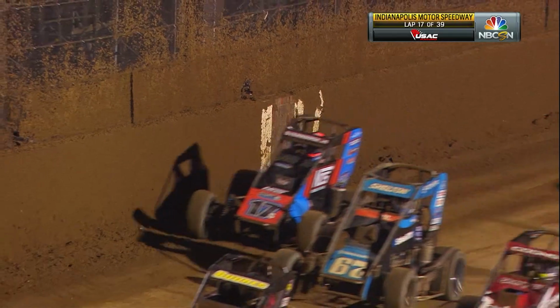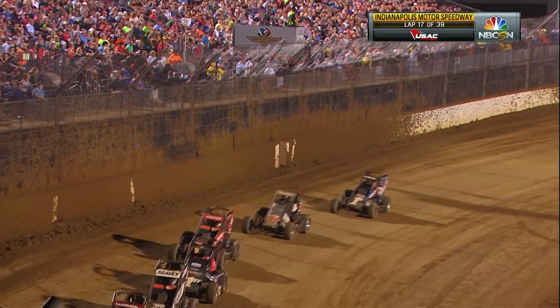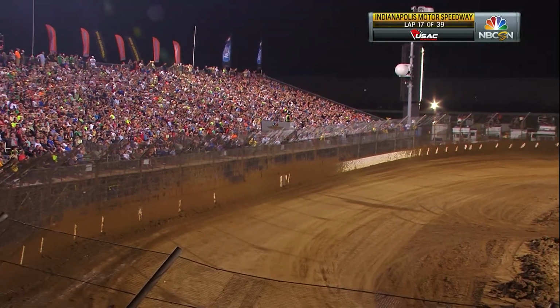It really is a Field of Dreams type feel here. The ambiance has been just awesome. All these fans sticking out through the weather that we've had here, and look at it. It's late and it's packed.